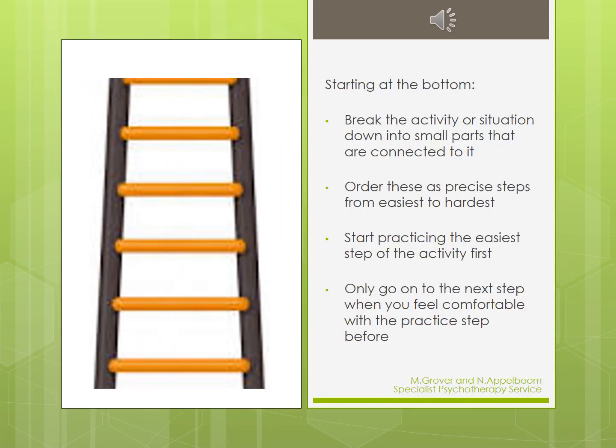Creating our ladder of avoidance. Remember, when we're thinking about working on our avoidance, it's important that we first create a ladder of our avoidance from the least difficult situation on the bottom rung right up to the most difficult situation on the top rung. Then, for each rung on the ladder, we break down that area of avoidance into very small and very manageable steps, starting with the least difficult one.